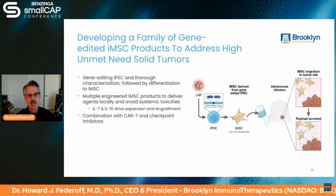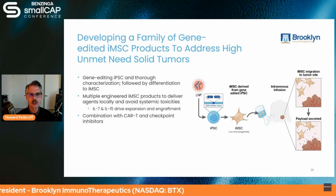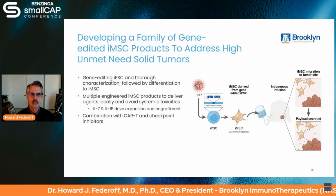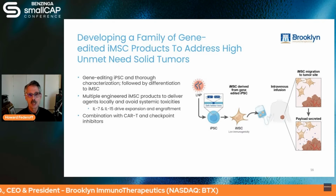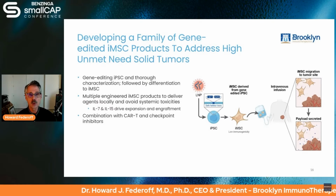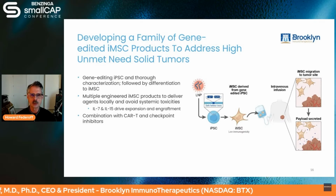The gene editing at the iPSC level, and then the thorough characterization of that edited product, followed by differentiation, is the path forward. We illustrate here that we can insert interleukin 7 and interleukin 15 genes into a safe harbor location that will then drive expansion and engraftment in the setting of a variety of hematological malignancies. And moreover, this approach can be combined with CAR-T and checkpoint inhibitors. This diagram just lays out the process as we currently envisage.